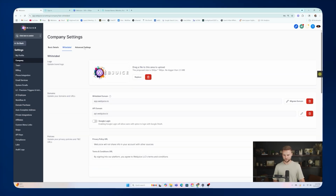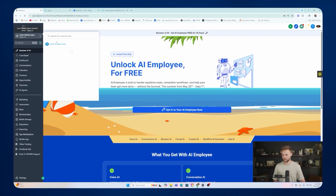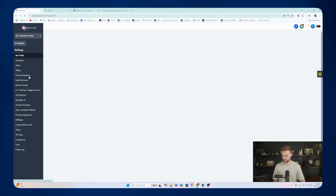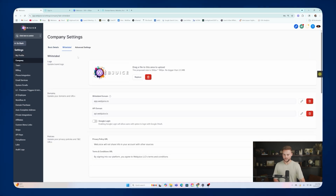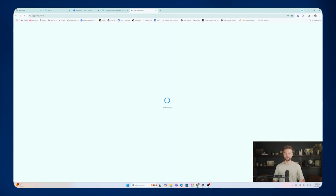So once you've done that, you'll have the logo at the top left, and you'll also see the logo in any of the sub accounts you go into, any of your client sub accounts. They'll see your logo instead of the GoHighLevel logo. So now you'll be fully white labeled. If you hook up your white labeled domain in your agency account where we just were under the company tab, and it doesn't change at the top, it won't change by default. You'll have to go ahead and type in your new white labeled domain here. So mine is like app.webjuice.io. Yours is, let's say it's app.agency.com or whatever your domain is. You'll want to copy this. You'll want to open up a new tab, paste it in, and this will take you to a login page.